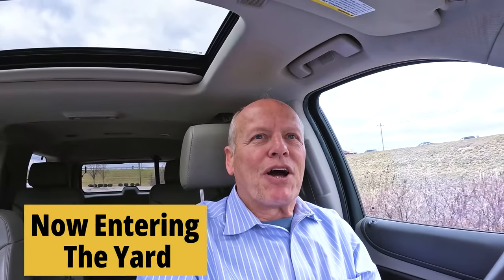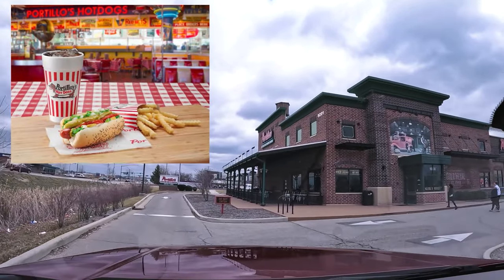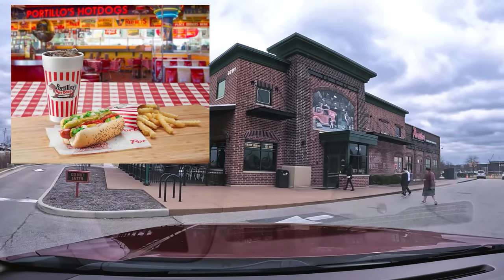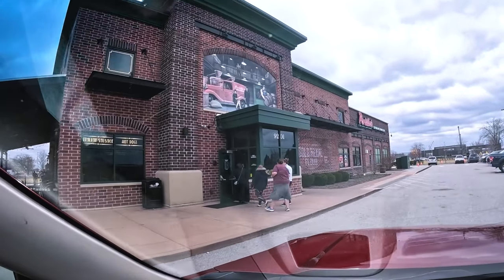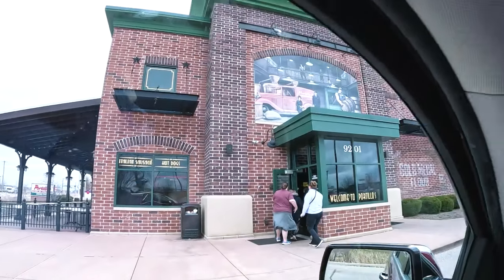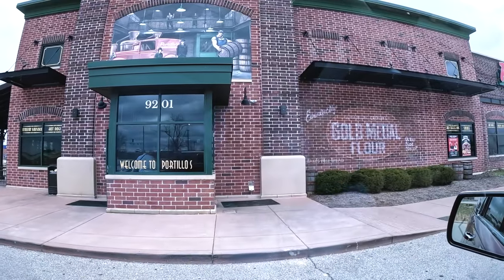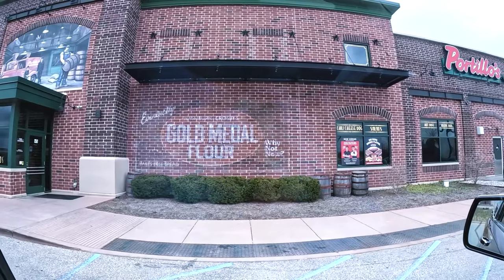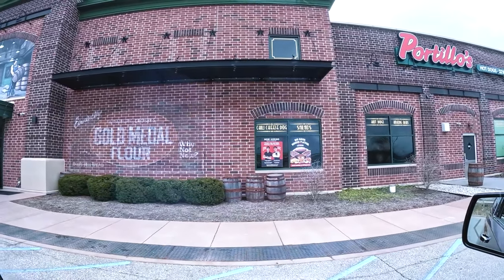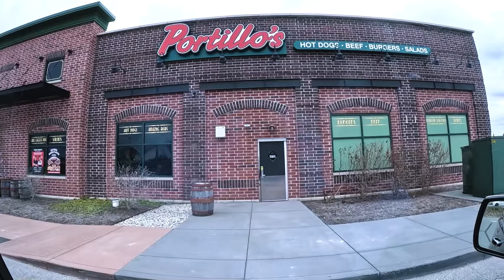We're getting ready to head into the yard, and I wanted to stop just on the outskirts here. This is Portillo's, and I'm not a big fast food guy, but this is a place I make exceptions for. When I was in high school in Chicagoland, these were little hot dog carts on the corner, and we would go there at the end of the night and get a Chicago dog or an Italian sausage sandwich or their big beef. And boy, I think they're the best in the world. I like my big beef with sweet peppers, and I like it dipped.